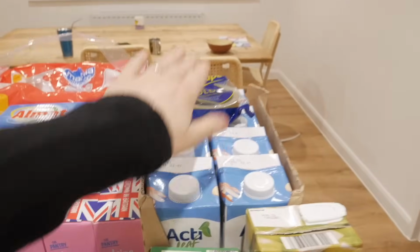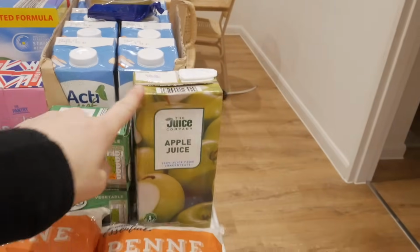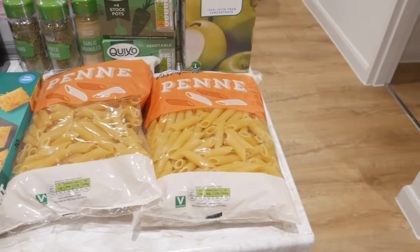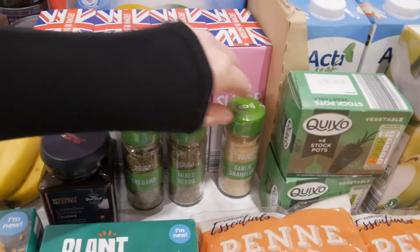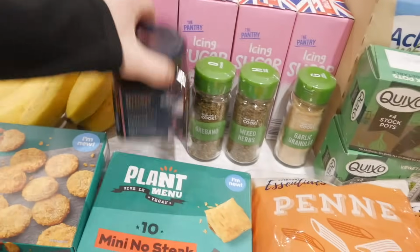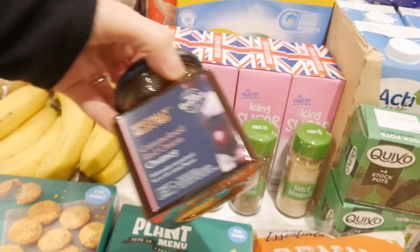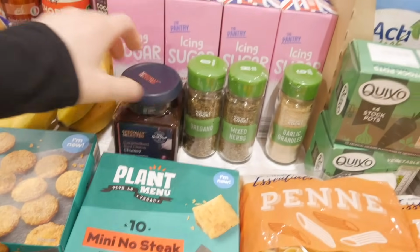We're gonna start. We've got some sellotape for Christmas presents, more milks, some apple juice, some stock cubes, 2 pastas. We're just going through pasta pretty quickly at the moment. A few herbs and spices, some caramelized onion chutney. I love this, but it's a bit of a treat because it's not cheap.